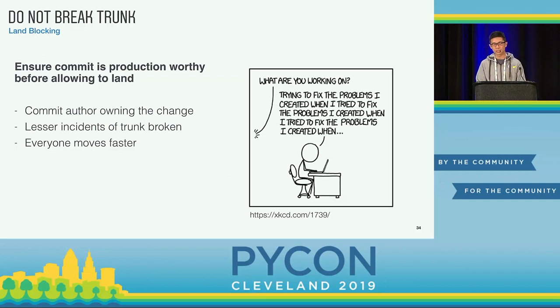So what does this land blocking flow give us? We ensure that a commit is production worthy before allowing the land. So we push the ownership back to the commit author to own the change. This is very effective because they are the best people to understand what went wrong when tests fail. It also localizes the impact of breaking the build to the engineer himself, putting the responsibility back in the hands of the engineer.